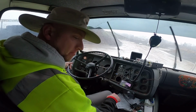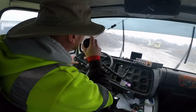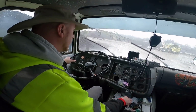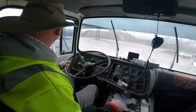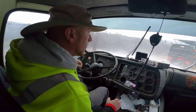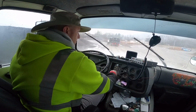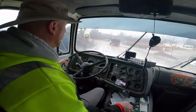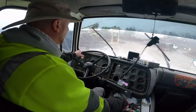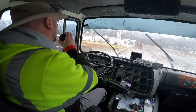Out of coffee. I don't know what I'm gonna do. Thank you, sir. That feels right. Be nice if I had a defroster. Maybe this will work. Let's try. Yeah, I suppose it's better than nothing, huh? TTW2 pulling on the scale with 3/4.